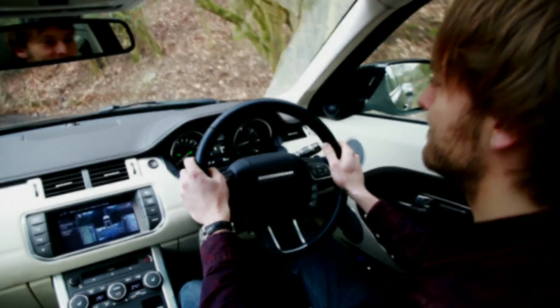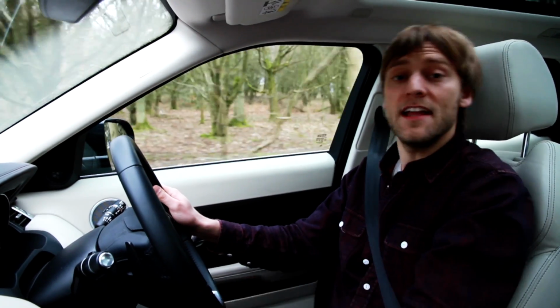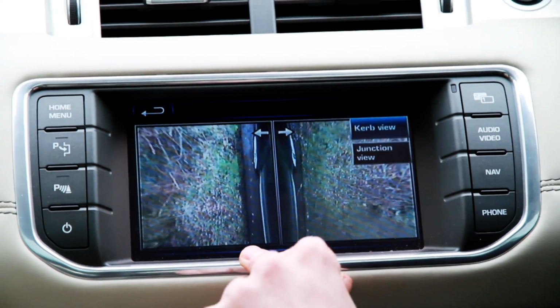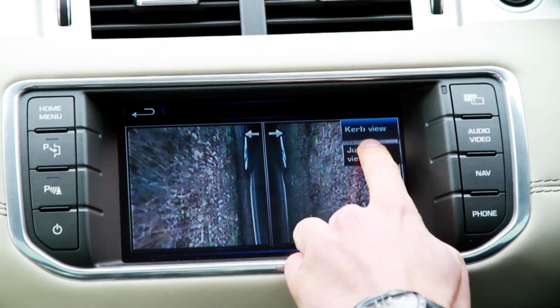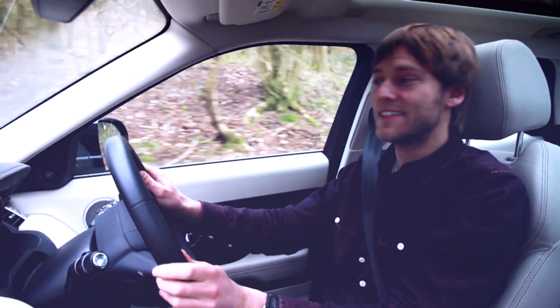You can also spec this fantastic 5-camera system which relays images from all around the car into the cabin, and you can basically highlight the ones that are important to you at the time. It's as useful for off-roading as it is parking up on the King's Road.